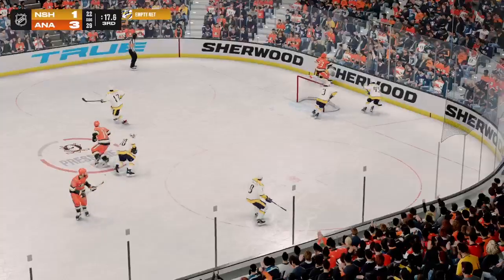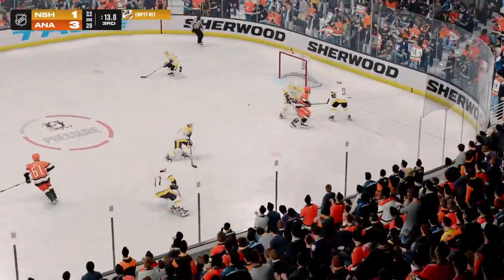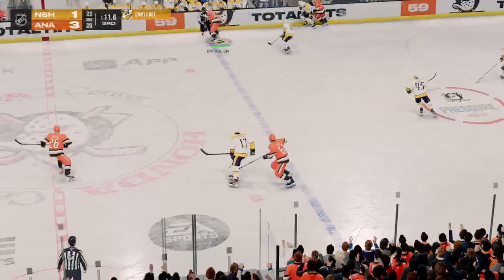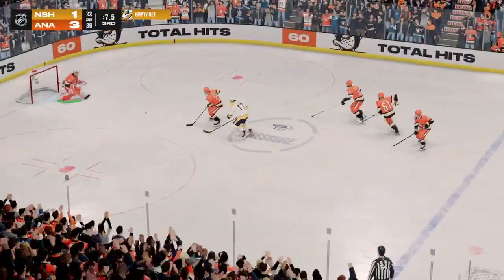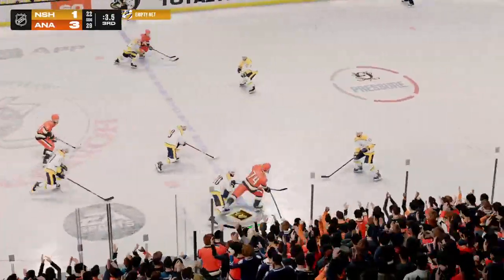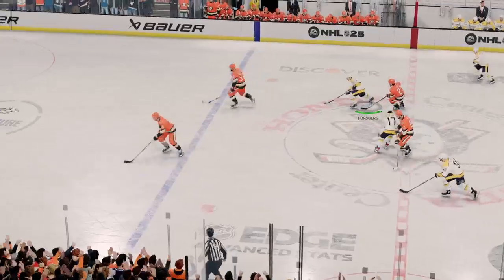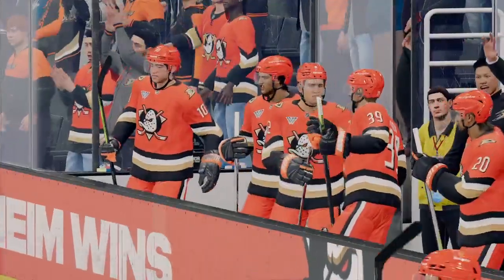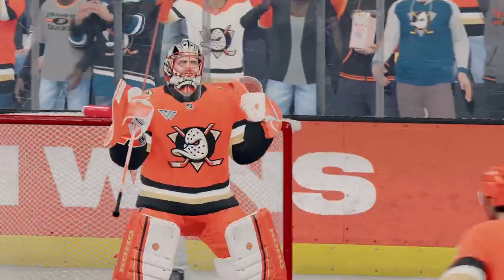Picked up along the boards by Marchessault. Feeds the puck over to Lozon. And as the final seconds tick off the clock, the home fans acknowledging what they just saw tonight. Fires to the empty net. And it is all over with this one. An emphatic win, and we can put that W as a capital.